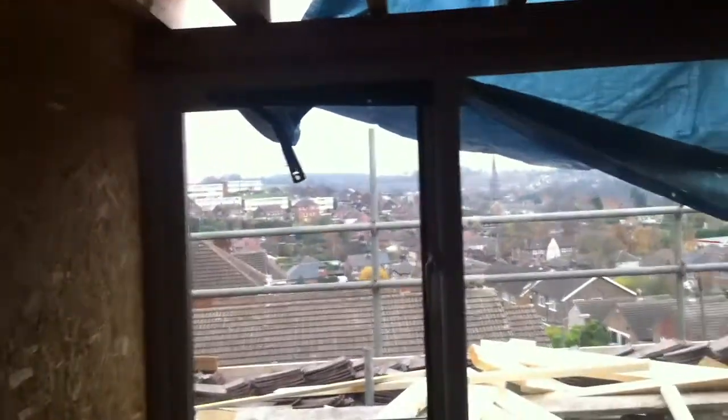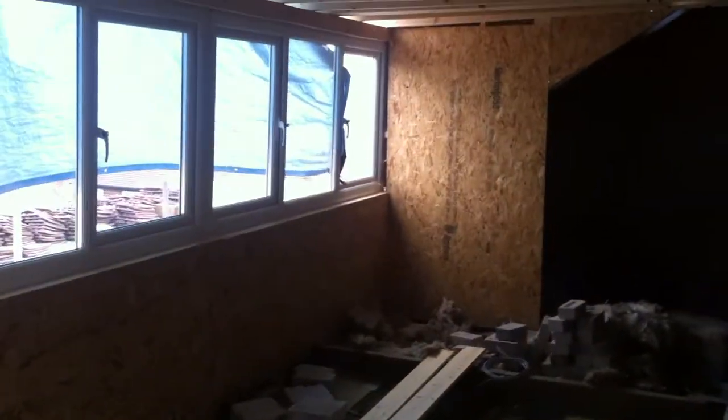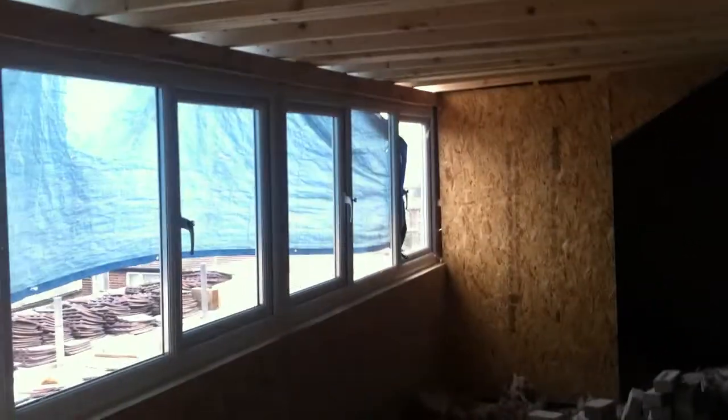Upstairs, the dormer is fully in place now, as you can see. She's got all the OSB boards in place, and as the plasterers have just finished downstairs, they'll be up here now to board and skim out this area.